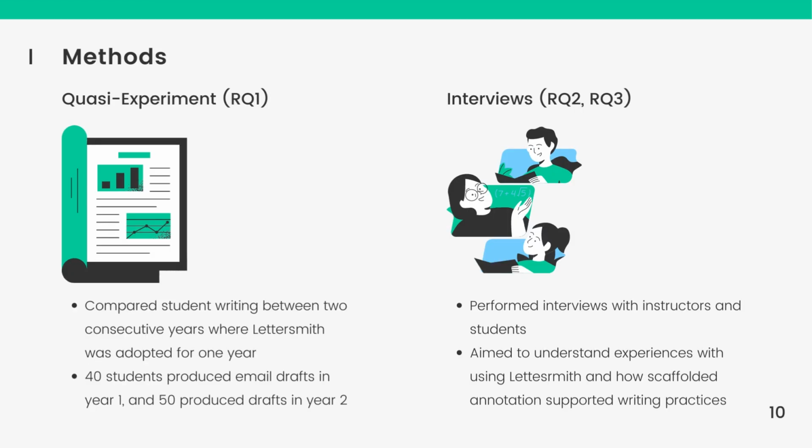To answer our first research question, we performed a quasi-experimental study and found that students applying scaffolded annotation in Lettersmith were more likely to include key components of professional writing. To answer our second and third research questions, we performed interviews with students and instructors to better understand their experiences with using the tool and subsequently how the features of scaffolded annotation supported their respective writing practices.